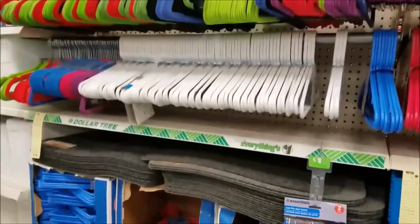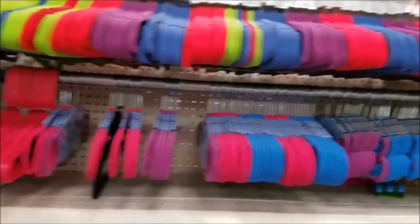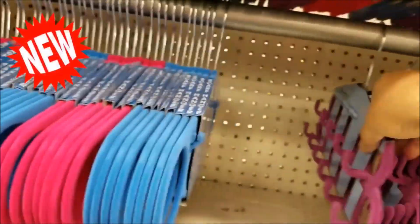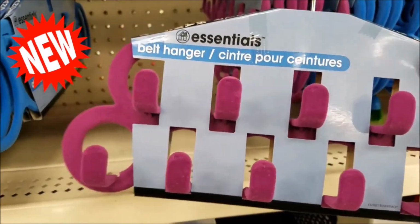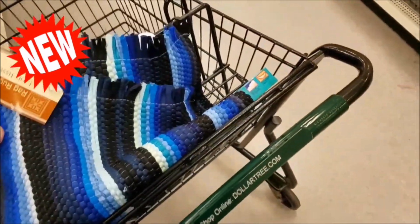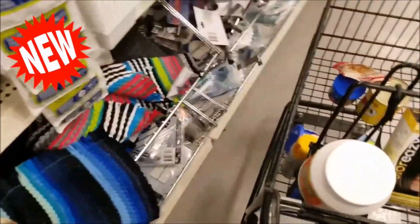I love how they have a closet section here. Get your pick. Oh, these are new. They're belt hangers in all colors. My creative juices are flowing right now with these for some fun beachy DIYs.